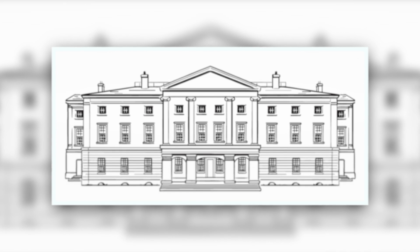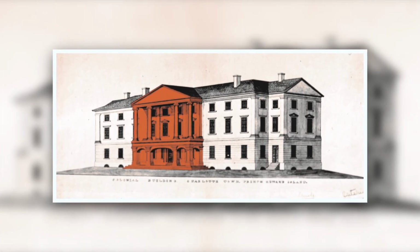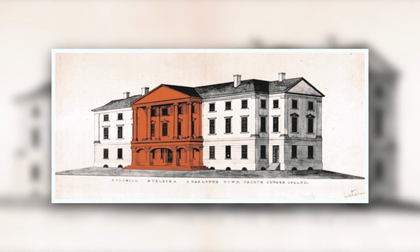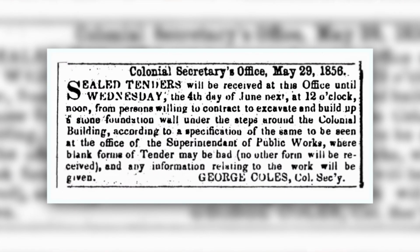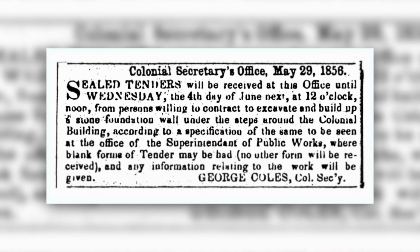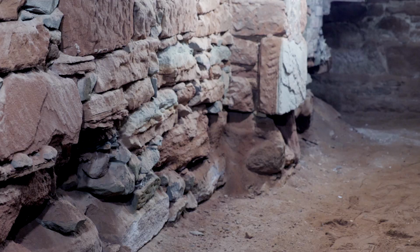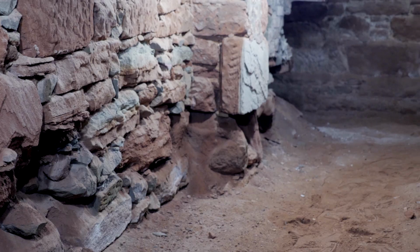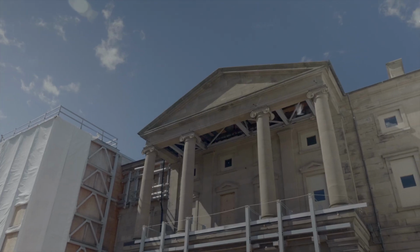The porticos are the front and back porch-like structures of Province House. In the original plan, the portico was to be flush with the building. However, as you can see, during construction, the decision was made to have the porticos project from the building. The stability of the portico foundations had become compromised over the years, and replacing the foundations became a priority in the conservation project.